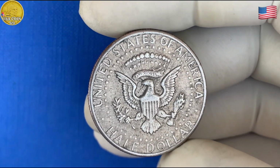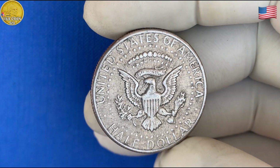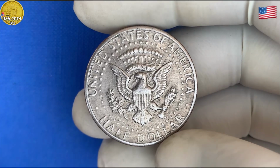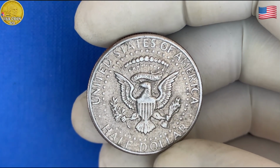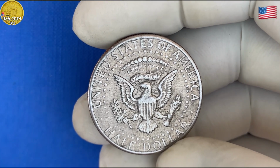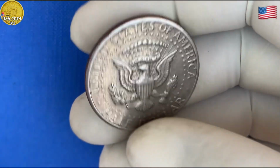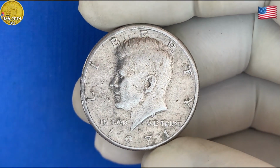The reverse of the coin continued to feature Frank Gasparro's design of the heraldic eagle, holding an olive branch in one talon and arrows in the other, symbolizing peace and strength. For collectors, the 1971 Kennedy half-dollar is a fascinating coin. Though it was struck in large numbers, it marks the beginning of the clad era for the coin, and as such, it holds a special place in the history of U.S. numismatics.